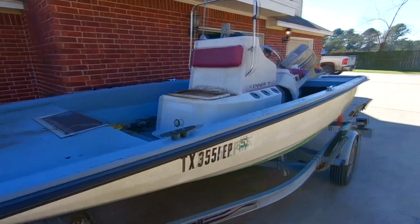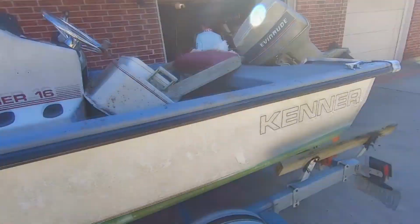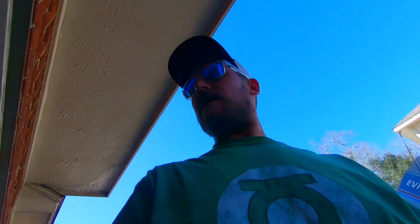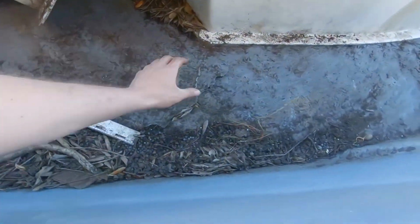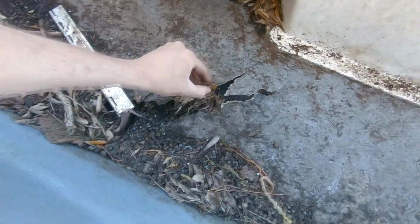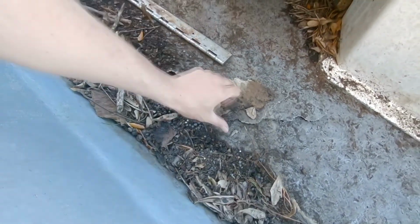All right, guys, we made it. The boat is here in all its glory. Sweet, so we made it. Everything went okay. Dang, you got your pole out already? So we're gonna see. That's the problem right there.